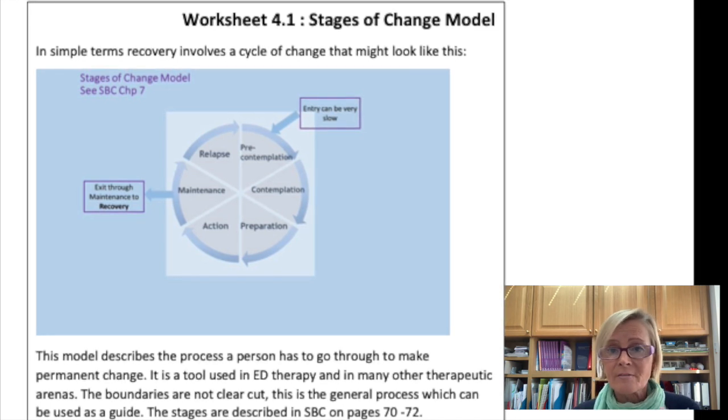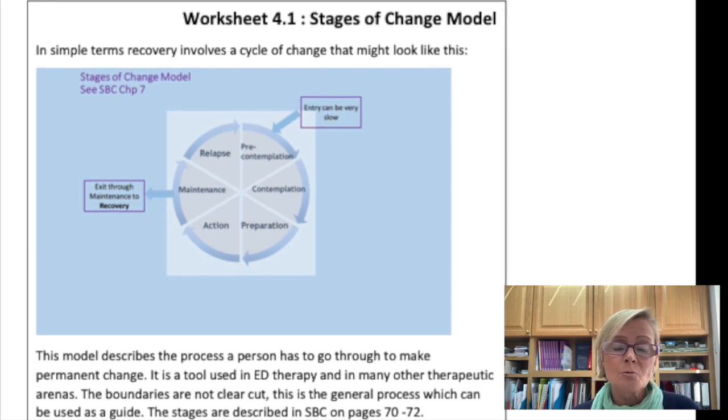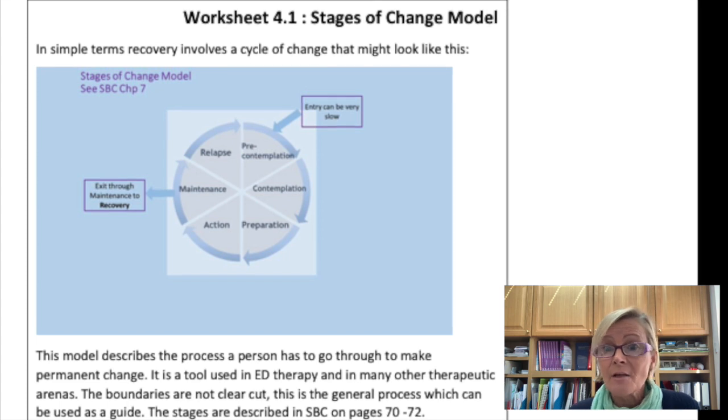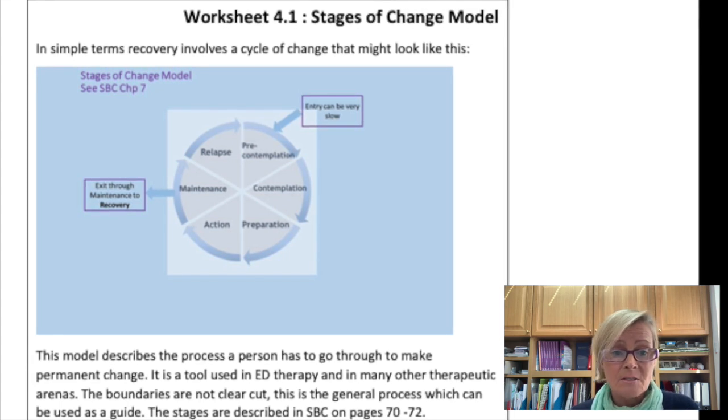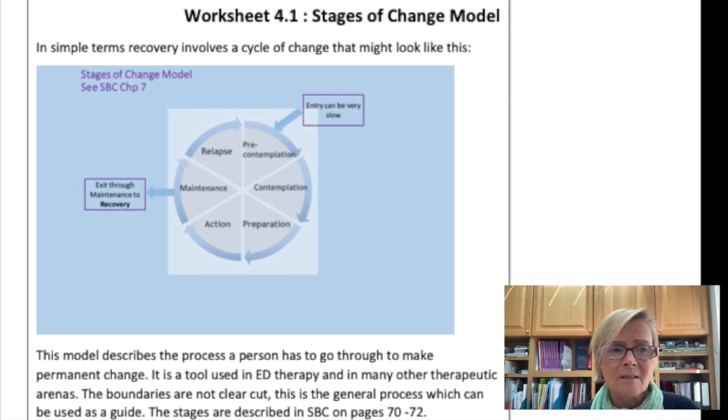Okay, so this model describes the process a person has to go through to make any change. So whatever the decision might be, you might go round this cycle of change. And it's a tool that's been used in eating disorder therapy areas for many years, as well as many other therapeutic areas. So it's a really well-known psychological model. And it's just a guide, really. So this is a very simple version of the model.